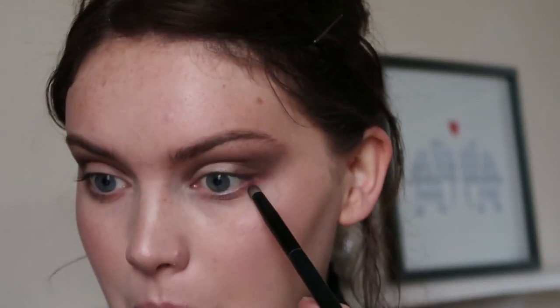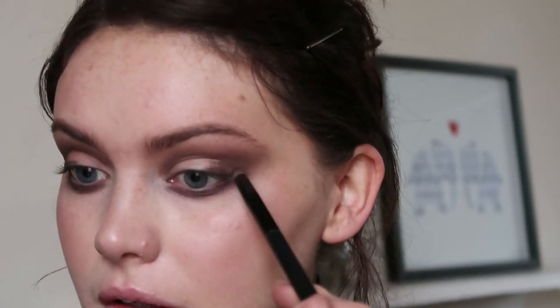What I'm going to do is I'm actually going to take some of Vivid, which is like a dark purple, on my pencil brush. And this is going to go along this lower lash line. I'm going to kind of bring it down a bit more than I would usually, just to get more of that smoked effect. I will do a little bit of blending in a second. And what I might do as well is add some to the outer portion of this look and along the upper lash line, but only kind of 3/4 of the way across. And just blend it slightly.